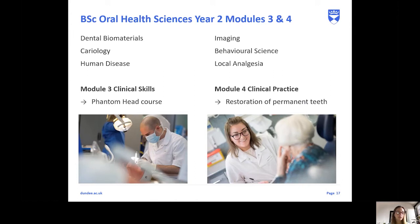And it's very important that you understand these medical conditions, because you have to understand what's wrong with your patient to be able to understand the manifestations that some diseases have in the mouth, but also to understand whether it's safe to treat your patient or not.